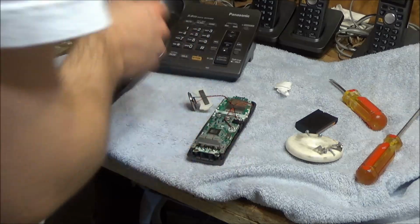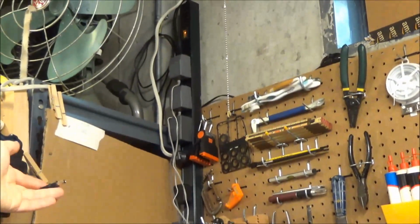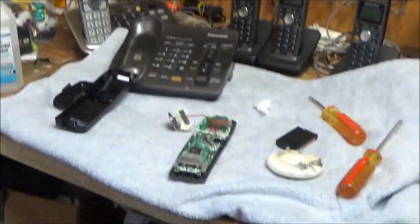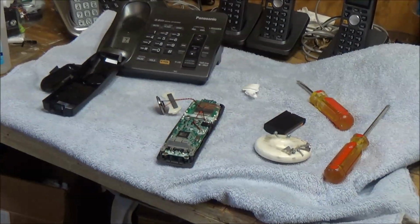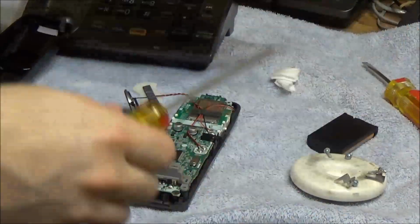Screen's back in place. Oh, I plugged in the power cord, but I didn't plug it actually into the screwdriver, so we don't have that apparently. So we'll just have to do it manually, which is fine. We'll do it manually.